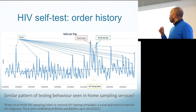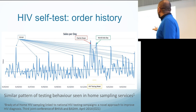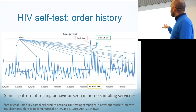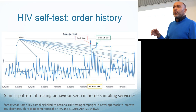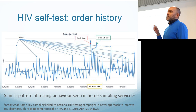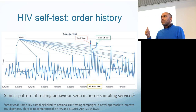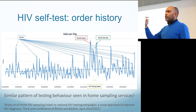In terms of ordering, this is the number of orders going from May 2015 up to February, and you can see the variation there. I think what this shows really nicely, which is what we've seen in previous home sampling services, is that the knowledge of it and people accessing testing is really acutely aligned both to promotion, particularly through social media sites like Grindr. You can see those peaks where there were Grindr adverts, but also through wider awareness.